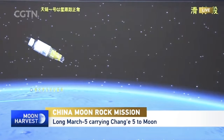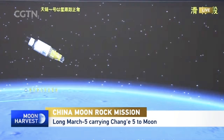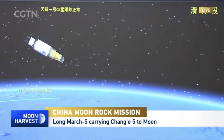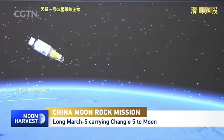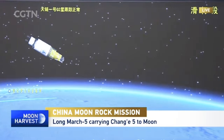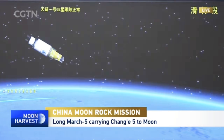So the second ignition is also a very critical step for this launch, and only a few countries can do this. If your end stage has the capability of the second burning, you can do a lot of work, such as launching an object into a highly elliptical orbit, which is very useful in deep space missions.